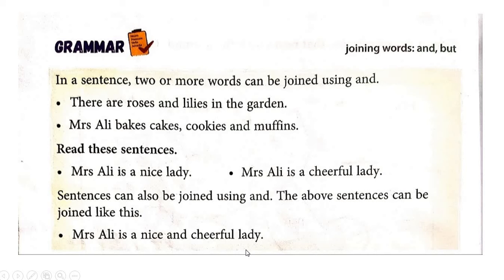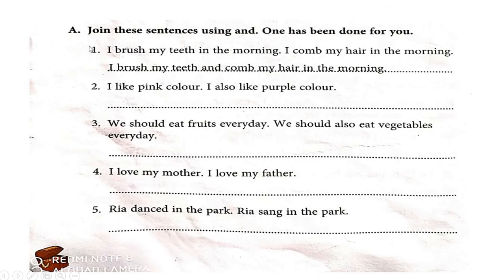Okay, children? Very good. So, now we will do. Join these sentences using and. See what we have to do here? We have to join the sentences using and. One has been done for you. See now number 1. I brush my teeth in the morning. I comb my hair in the morning. Both the things I do in the morning only. Brush teeth and comb hair. So how we will join it? See answer here it is given. I brush my teeth and comb my hair in the morning.